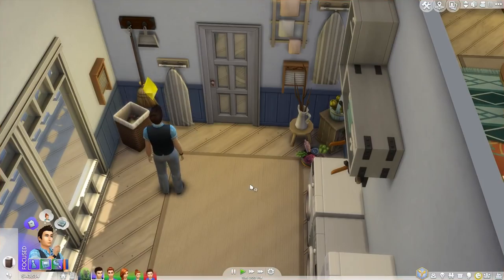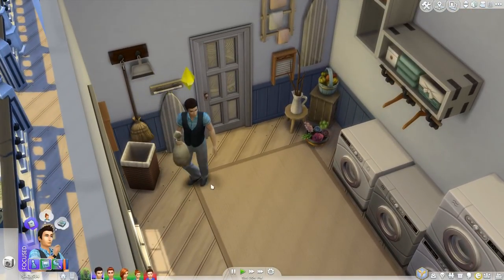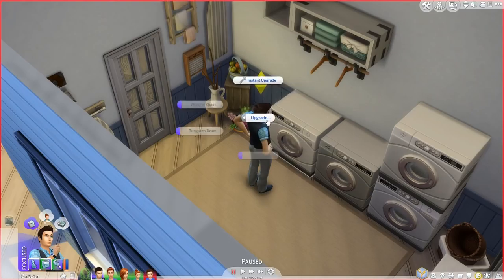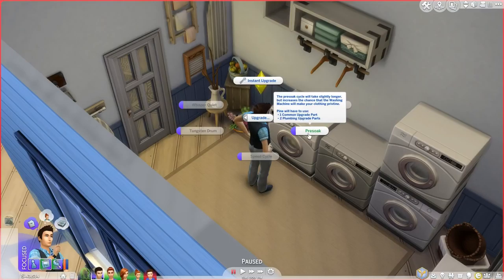laundry to the washing machine. We're going to figure out how this works. I have the stacked washing machines, and I have the single washing machine and the dryer right over here. You can do different upgrades with them. Pine has the ability to do instant upgrades, which will give all of the upgrades at once, but we'll kind of save that while we poke different things. There's laundry additive, there's pre-soak. The pre-soak cycle will take slightly longer, but increases the chance that the washing machine will make your clothes pristine. There's speed cycle, tungsten drum, and whisper quiet.